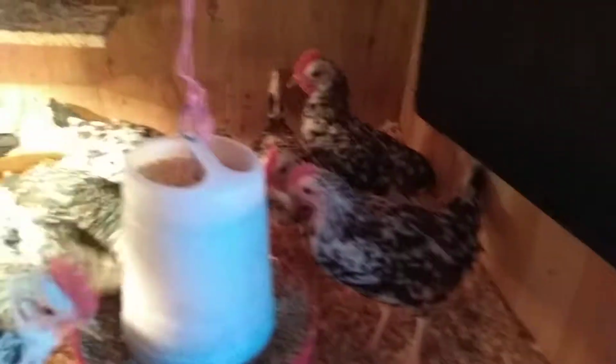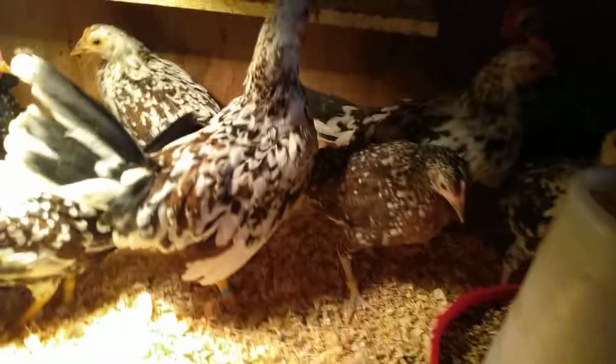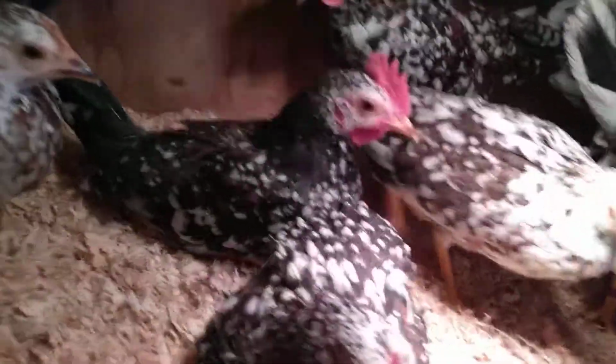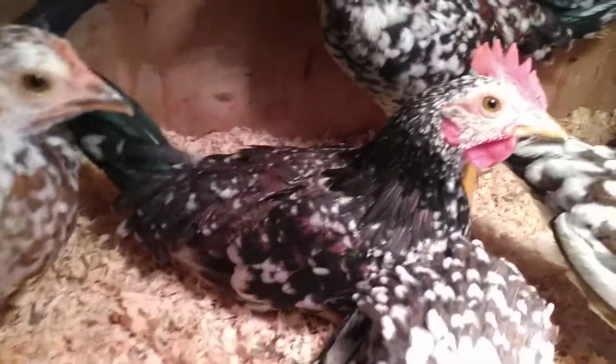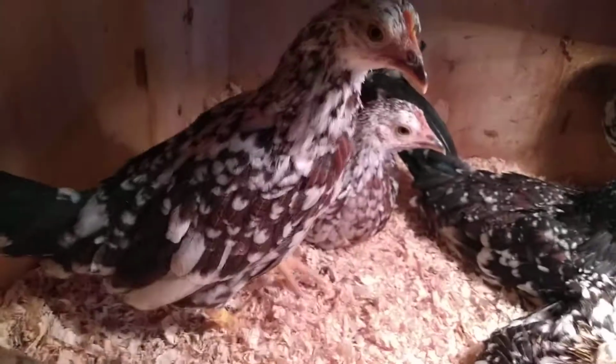The chickens are growing rapidly. Giving them a little treat right now. Some very beautiful roosters. This, of course, has been the favorite all along. Look at the color on this little gal. So pretty. Look at this guy. He is really developing the colors. And this girl here. And these two.